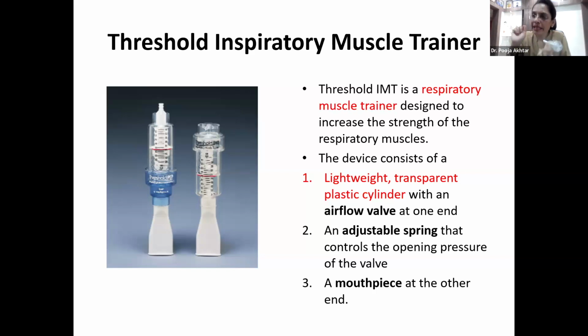Because we have tested the respiratory muscle strength, we know the baseline, and we are starting with 20% of the PI max. So this is very, very minimal for the patient. The patient just needs to blow in and blow out through the device. 10 repetitions, 3 cycles, increase to 15 repetitions, 3 cycles. Then we give 15 repetitions at a time into 3 sets, 5 times in a week. That is how the respiratory muscle strength keeps on increasing. The resistance can be increased by turning the knob and tightening the spring, because it is threshold loaded, and then blow into the device.